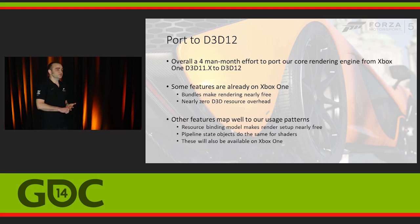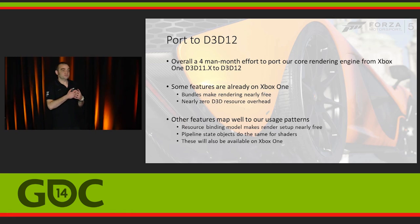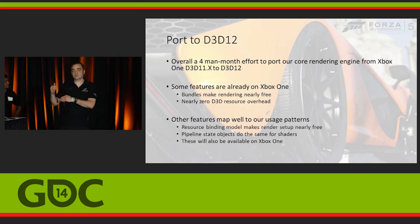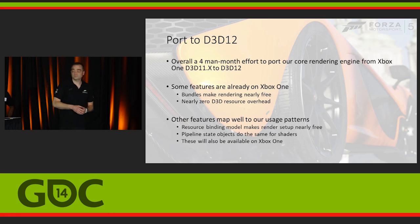And then for other features that were new to D3D12, they're actually the way that we deal with our data in our game. So pipeline state objects actually track combinations of shaders and the state as a unit, and that's exactly what we do in our material systems. And then tracking resources as groups in resource tables is exactly what we do so that we're ready to set that complex set of resources on the device immediately before a draw.